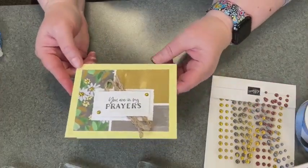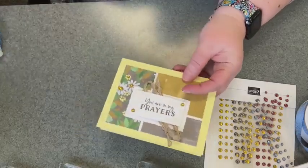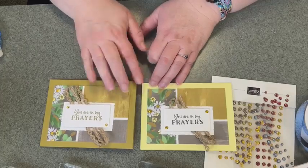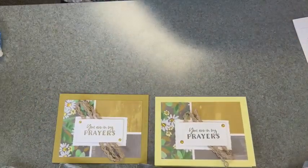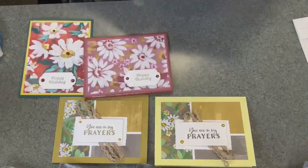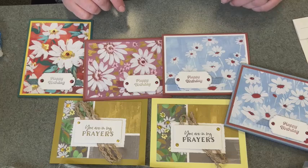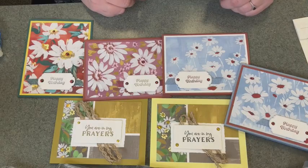And so here we have another way to use that Fresh as a Daisy designer series paper. So our sample card, same patterns. So these 3 pieces are the same on both cards. I just switched my card base. So I've got Wild Wheat and I have Lemon Lolly. And so then I'm gonna move this back over. I'll bring back the first one. And this one we just had multiple designs here. I don't know if I can get them all on camera, but these are just some easy ways to use your designer series paper as we are saying goodbye to some of these beautiful products.